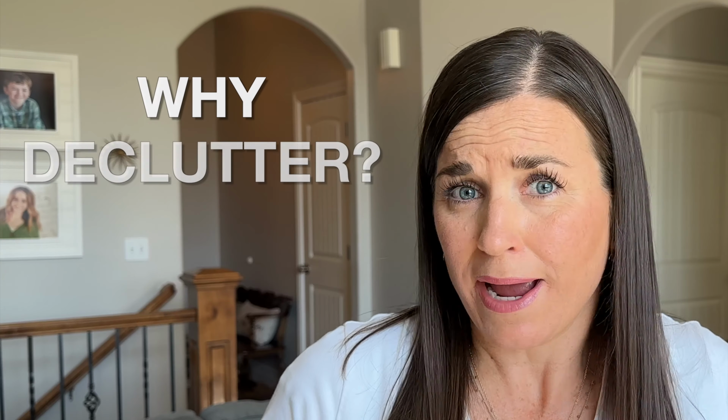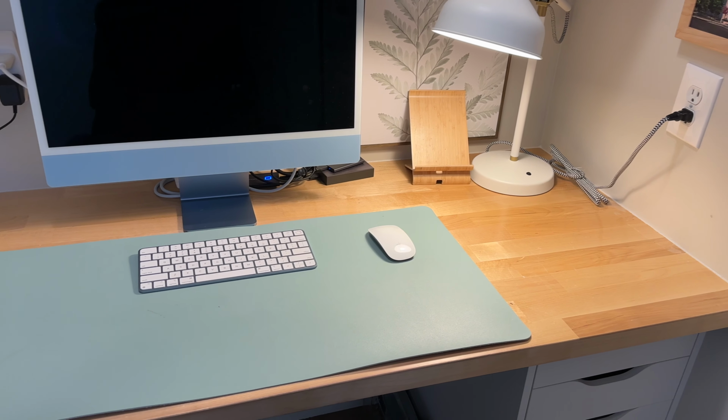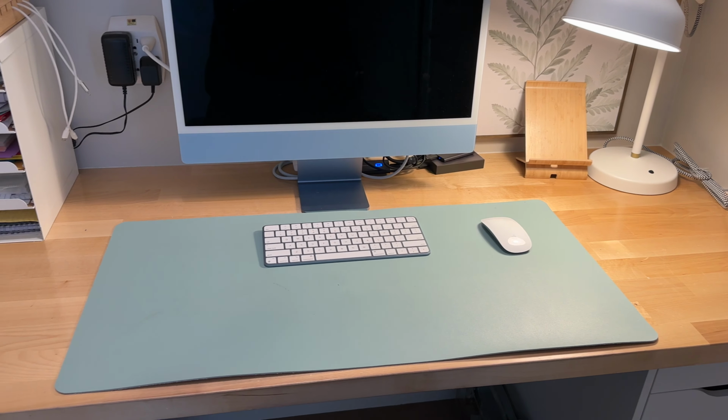Now, I want to be really clear here. I am not perfect at these, but I know that they work when I do implement them. So the first one is probably the most important, and it is to find out your why. Why do you want to declutter your home? What do you want your home to look like and feel like? And one of my favorite questions that has to do with finding out your why is, what are you going to gain rather than what are you going to lose?